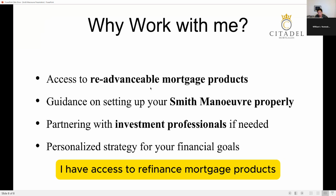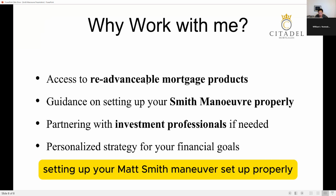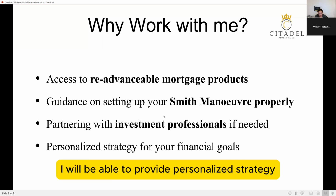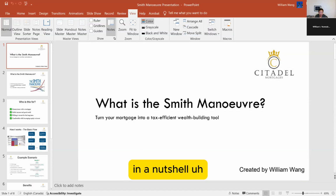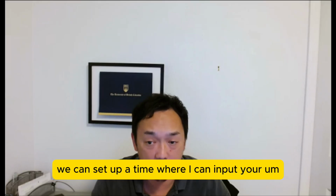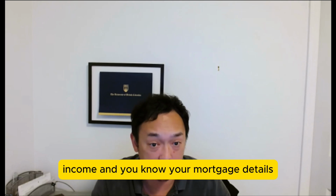Again, I have access to readvanceable mortgage products, and I will be able to provide guidance setting up your Smith maneuver properly. I have access to professionals like financial advisors and certified accountants. I will be able to provide a personalized strategy to meet your financial goals. So that's pretty much what the Smith maneuver is in a nutshell. Let me know if you're interested in finding out more, and then we can set up a time where I can input your income and your mortgage details.